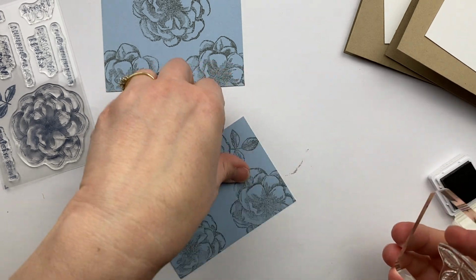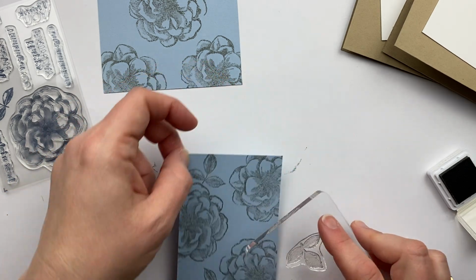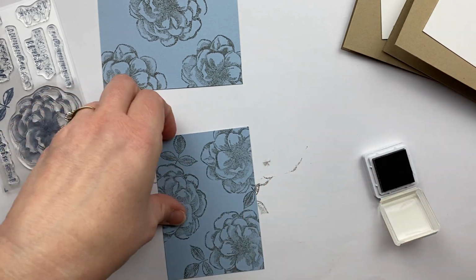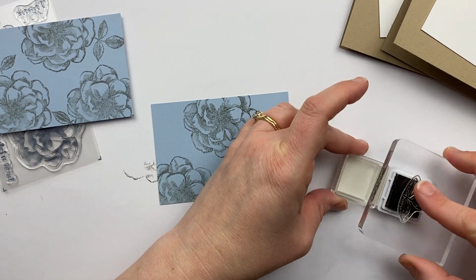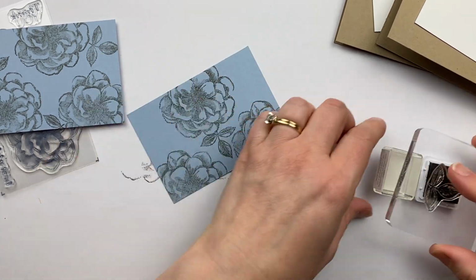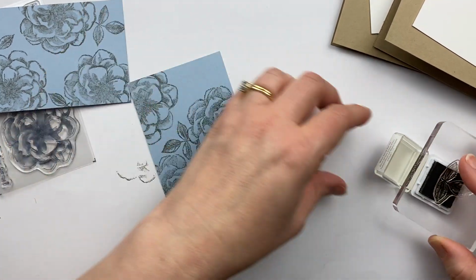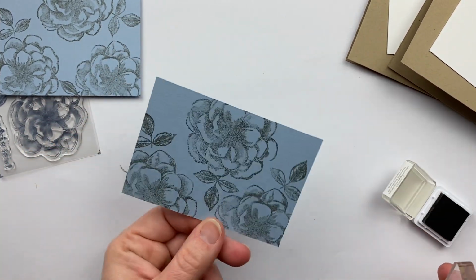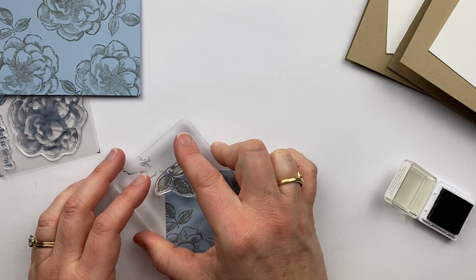We might only have one for each side. I don't know that we have room for, maybe I'll just put one leaf here. Oh, that really fills it out. I love this. I think for this one, I'm going to go right in the middle. That's really pretty. I feel like we have a little more room though, so I'm just going to do one more.